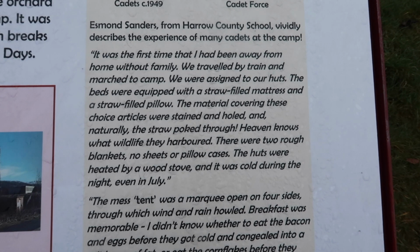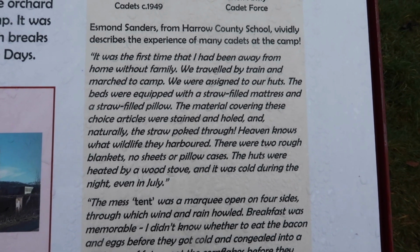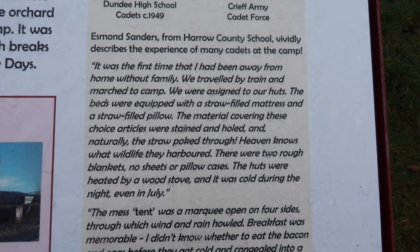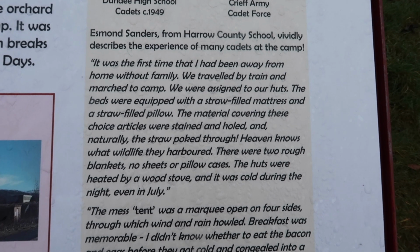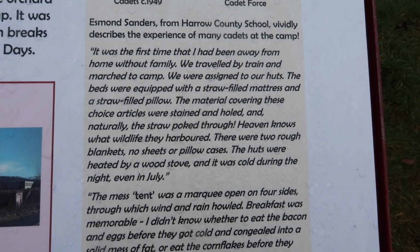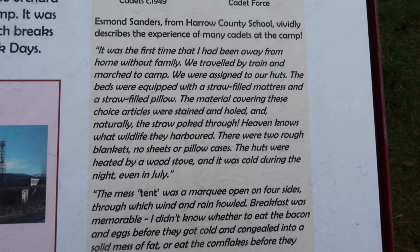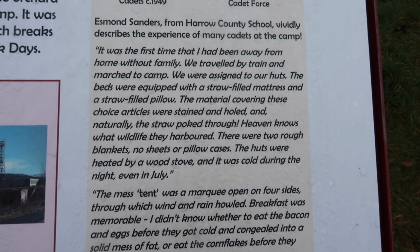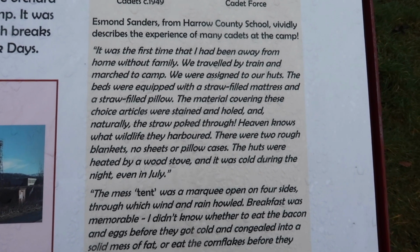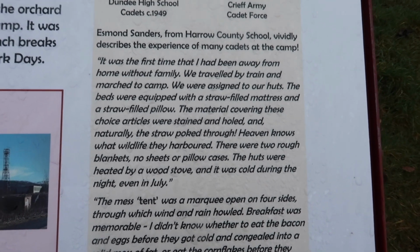We were assigned to our huts. The beds were equipped with straw-filled mattresses and straw-filled pillows. Straw-filled mattresses and pillows. Memory foam for me or nothing. The material covering these choice articles was stained and holed, and naturally the straw poked through. Heaven knows what wildlife they harboured. There were rough blankets, no sheets or pillowcases. The huts were heated by wood stoves, and it was cold during the night, even in July.